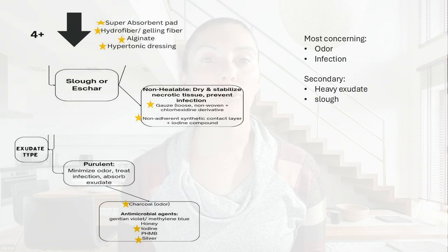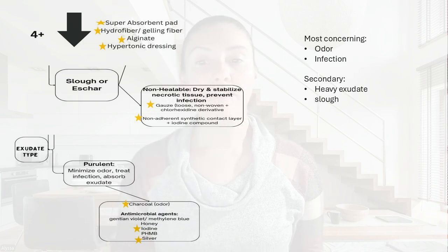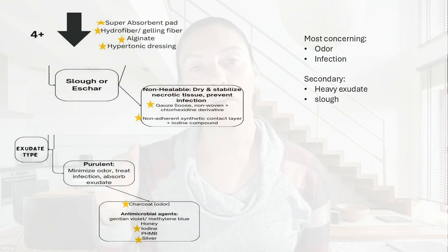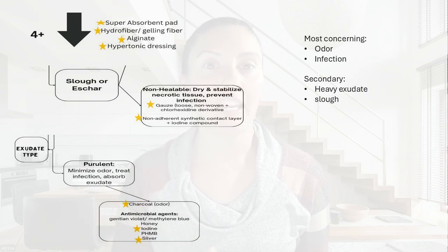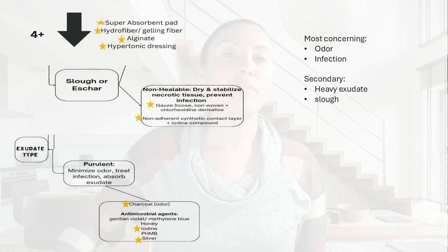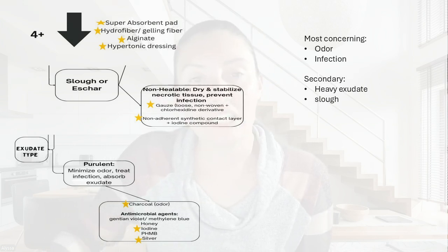Obviously, once we start treating the actual infection, the odor will minimize, but a lot of times malignant wounds do have an odor to them. So we want to be controlling that. There is infection, very necessary to control. And then secondary, we have our heavy exudate and slough. So they are all equally important, need to be treating them. It's just how I kind of categorize it when I'm looking at the dressing choices. So first off, odor. What do we have for odor? And it's charcoal.